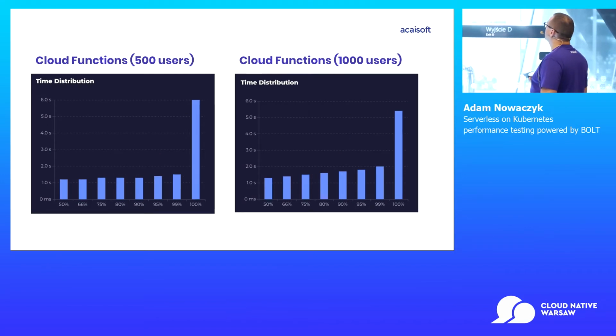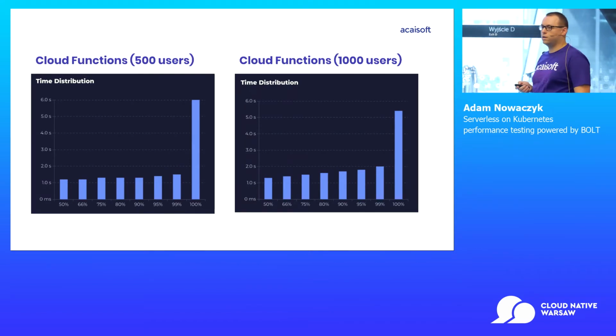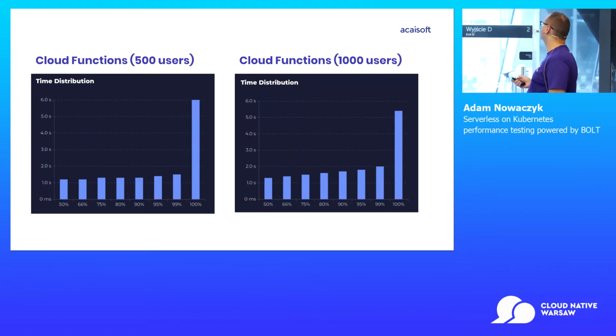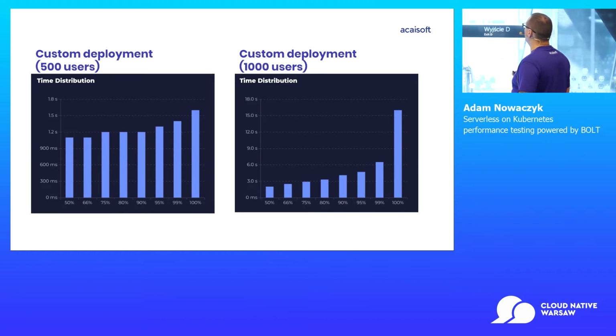With Cloud Functions, this looks very stable, up to 6 seconds. So the majority of the load was handled very well, constantly. There were some longer responses for the highest percentile. So this is really great. Very stable on custom deployment. So basically, we can just see that while we have resources, everything is being handled very well.